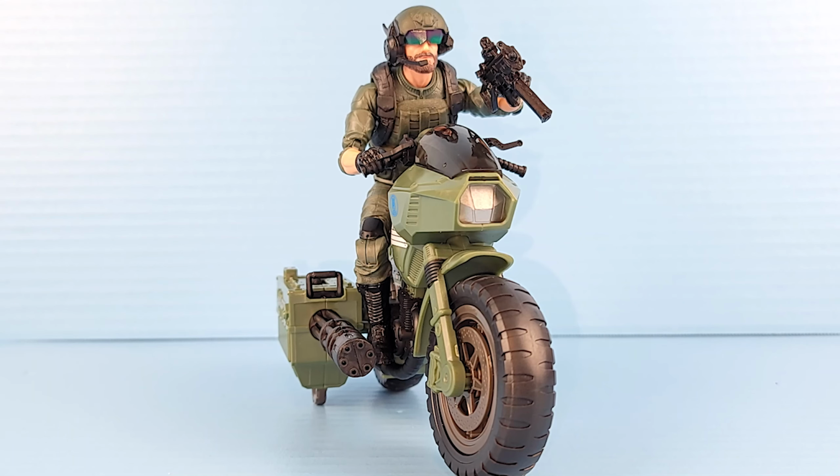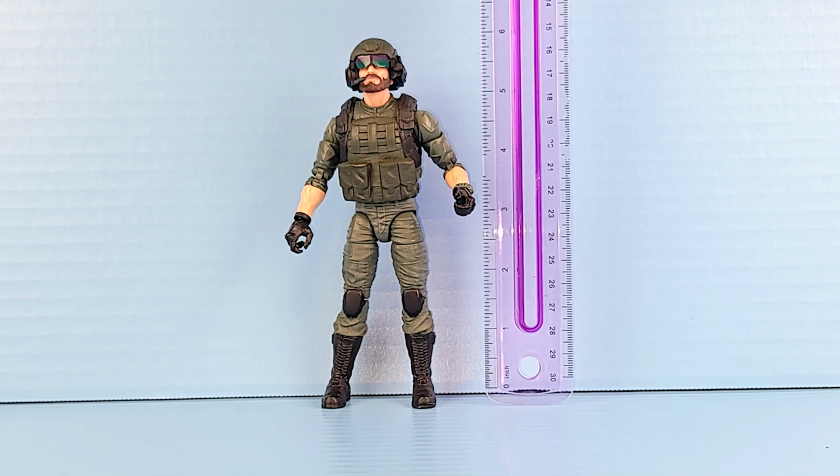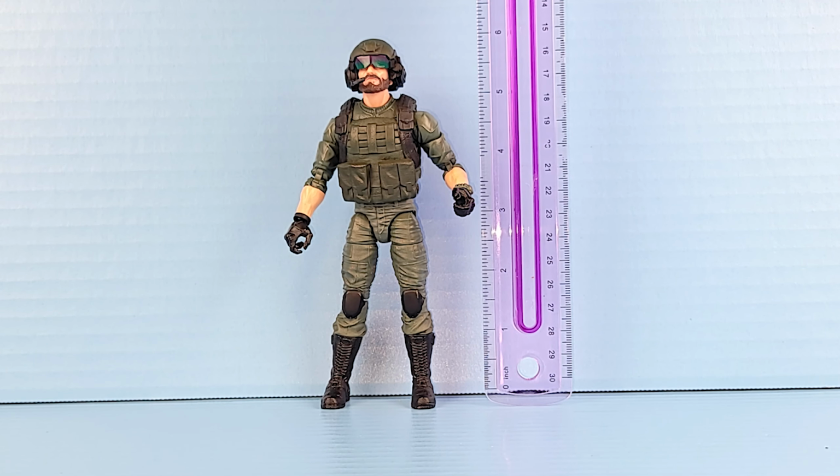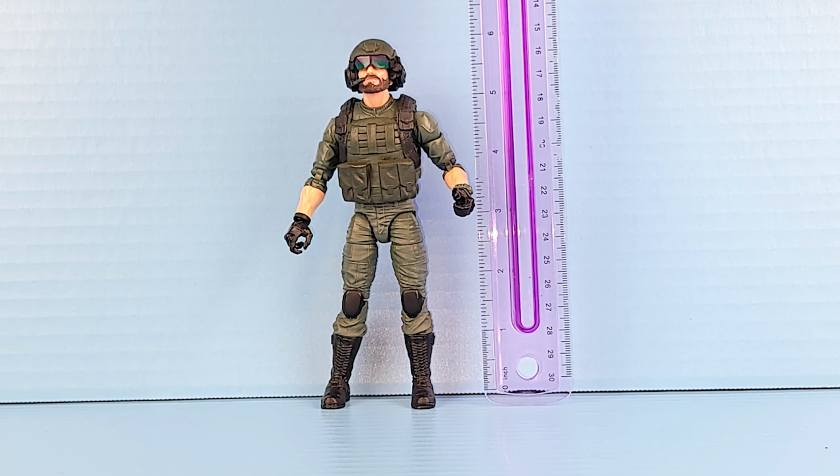You thought Breaker was playing with you? He's coming through blasting. Check him out. Alright, so Breaker clocks in at a little bit above 6 inches with the helmet on. So he's right about 6 inches. You take the helmet off, you lose about 1/4 of an inch.